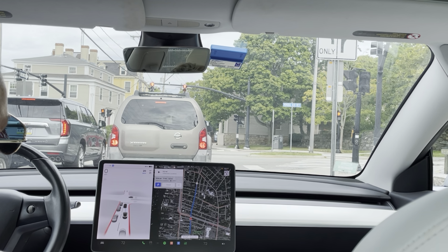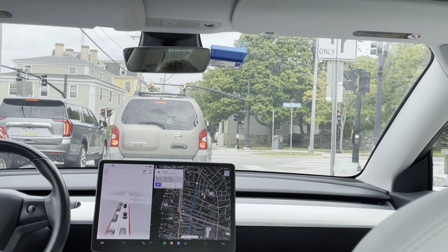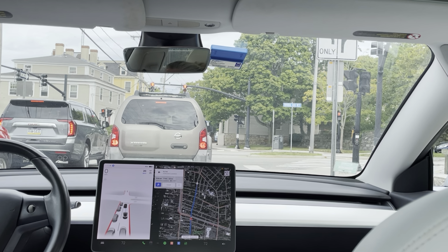So yeah, this is my second loop. I'm not impressed, and I feel like a lot of it is its decision making around the pedestrians, and it's causing it to kind of freak out a little bit.